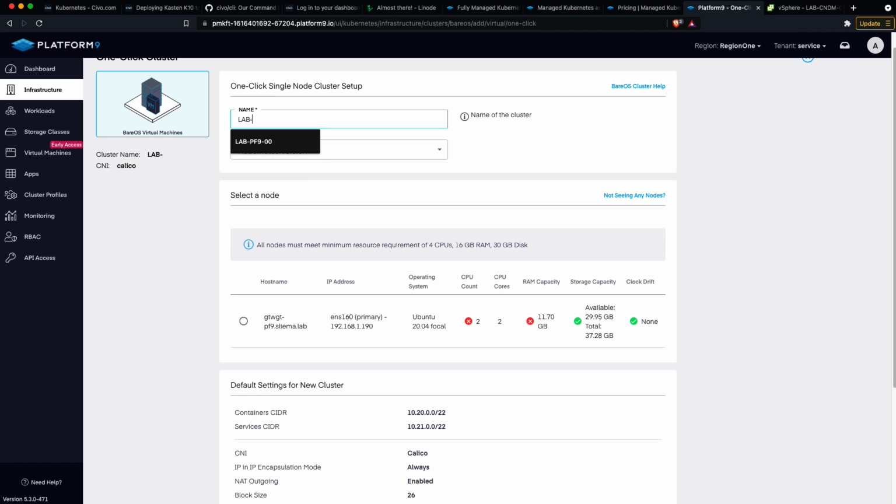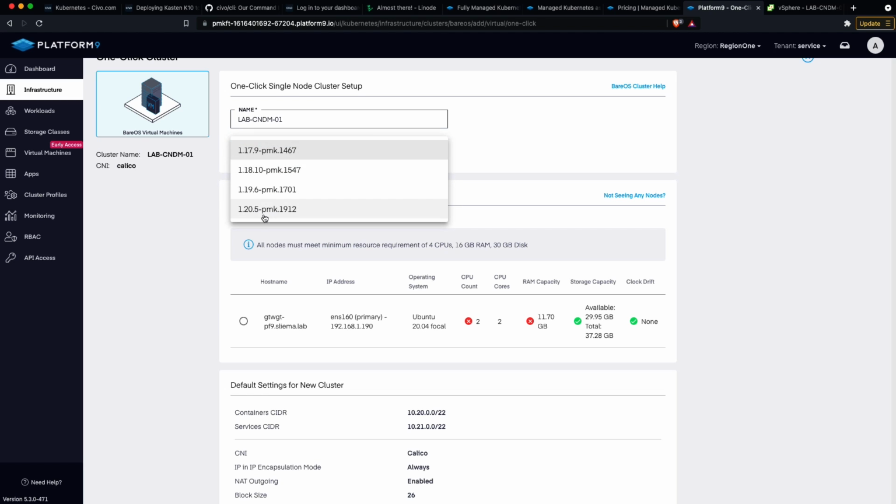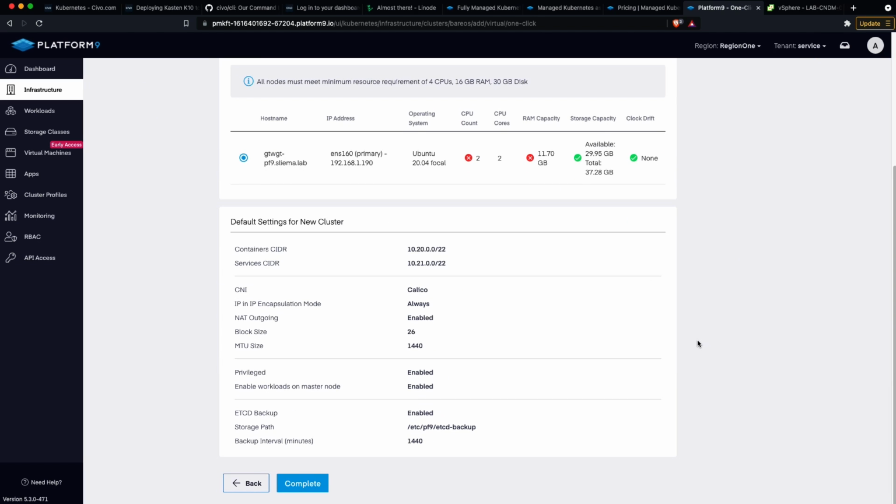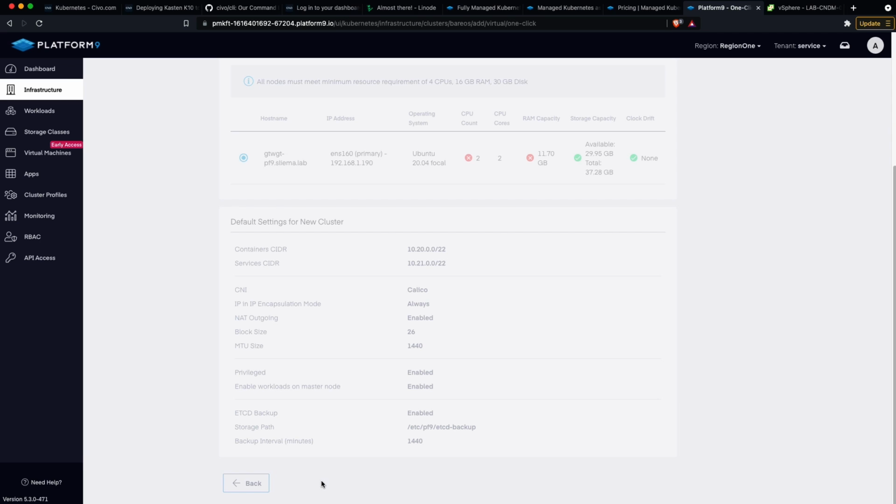So lab CNDM-01. We can choose a Kubernetes flavor. So let's go with one of the latest that they've got for their managed Kubernetes. Let's click on the actual node itself. Even though it's giving us the warnings, we still should be okay. And literally just click on complete. So let's hit complete there.